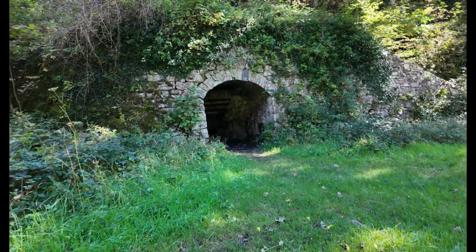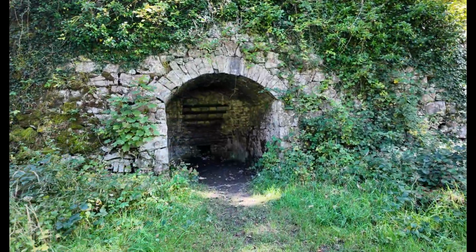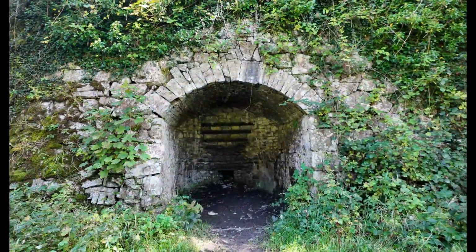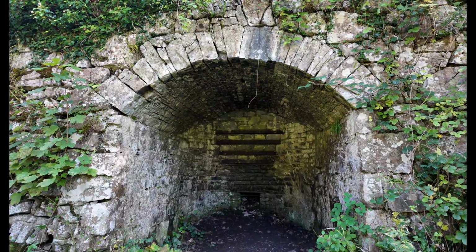The remains of small limestone kilns can be found right across the limestone geology of the Gower, and this is a particularly good example.